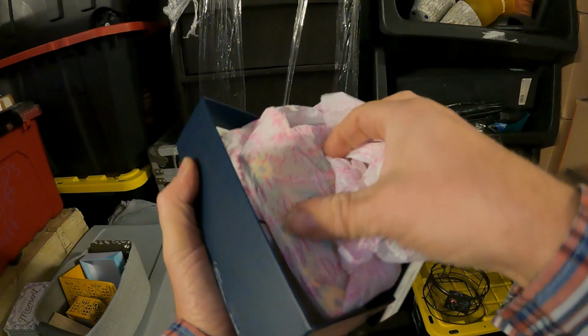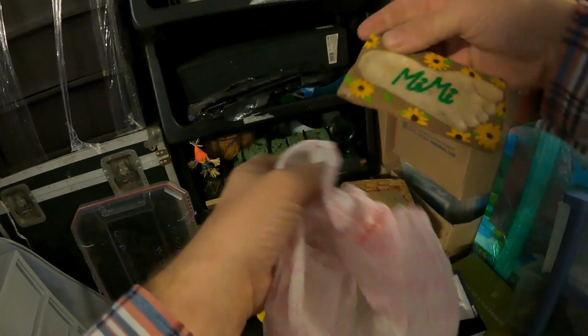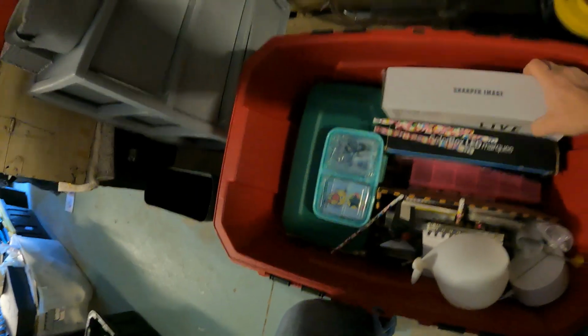Is this an actual phone in there? No, it can't be a phone. It's not big enough. There's something wrapped up in here though. Okay, it's a little foot. Sentimental kind of thing. Some kind of candy in this bottle here. She had several bottles of candy. Okay, let's see what this is.